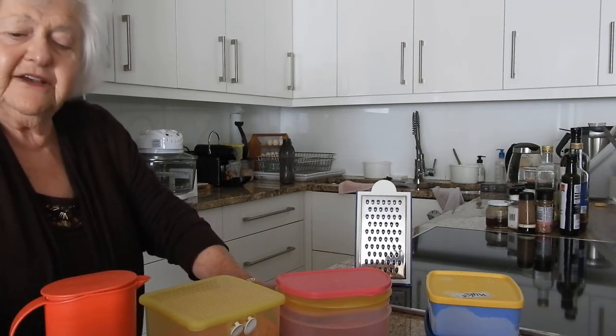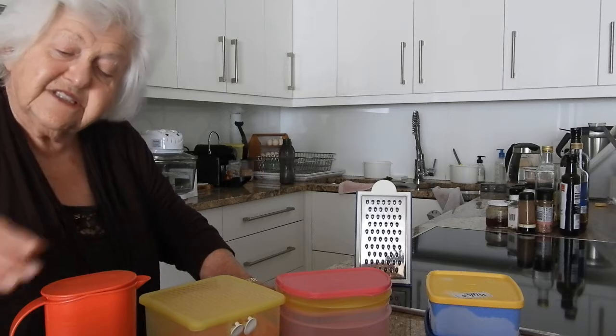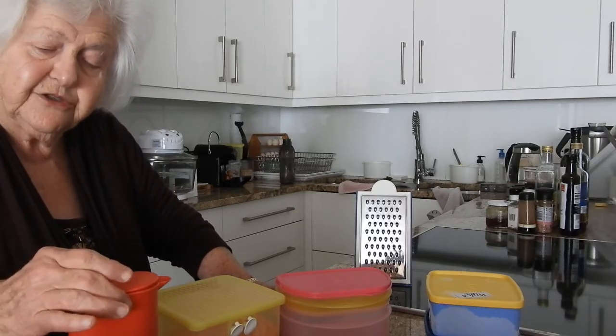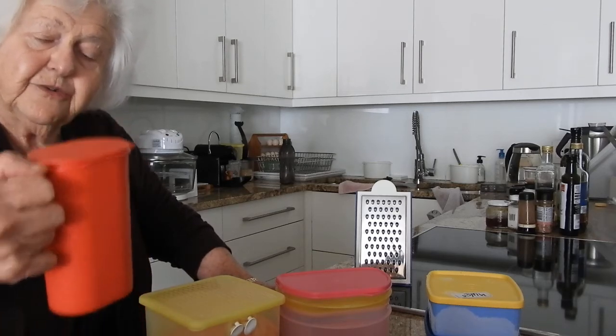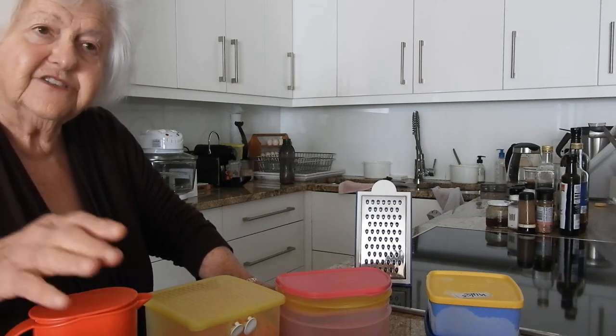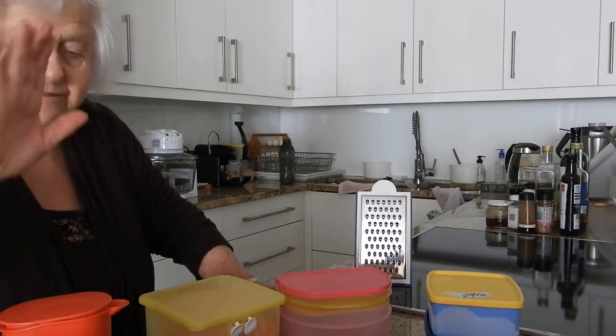With the 2 litre you have the exact same seal. It's called a seal because it seals the freshness in. No little hochikis can get into it when you're picnicking, and it's an absolute delight. The large one fits into the door of the fridge, 2 litre capacity, and it's on special this month for, I think it's 149 Rand.